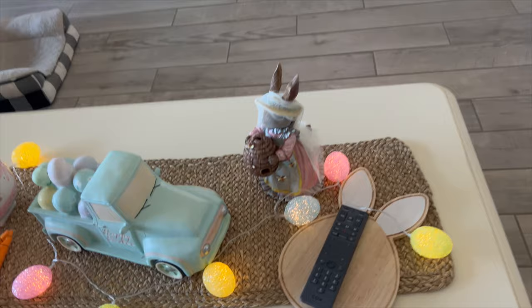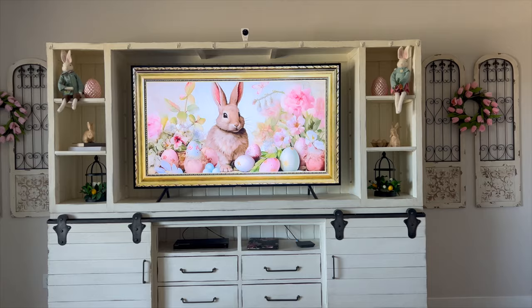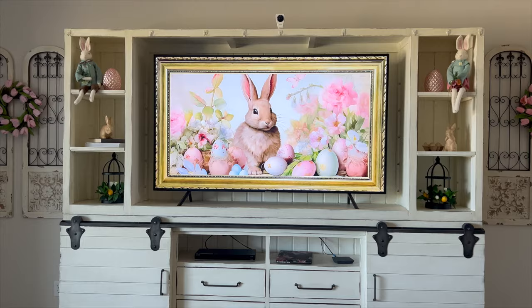There's a few little yellow springy kind of mixes in some of the areas too, but I'll show you a full tour in a moment. Just wanted to show you how cute and fun the framed art is, that you can make your TV into a piece of art. I love that. You don't even need the Samsung fancy framed TV to make it look cute.